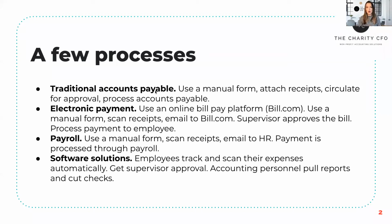Supervisor approval, of course, it goes without saying, is always important for those audit purposes, right? Whether it's a funder coming in and reviewing your files, or you have an independent CPA that comes in and reviews your work, the approvals are always important. And then the accounting personnel can just pull the reports and cut the checks or process the payments right away, whether, again, it's on a weekly basis or on a monthly basis. Totally up to you. So that's with the software.